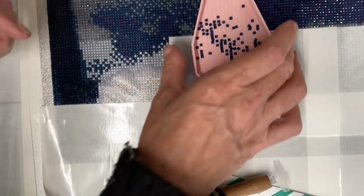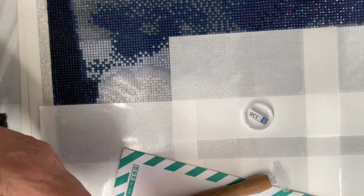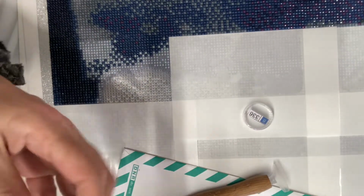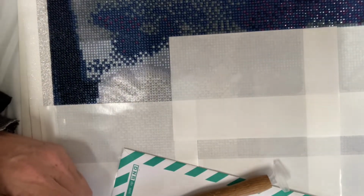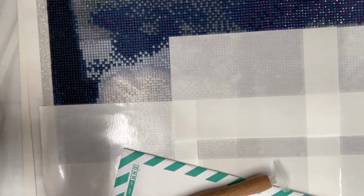Right, there's the 8s done. I'll definitely have to fill up this pot because there's not many left. Right, and we said we'd do the 4s next, which is a light grey.